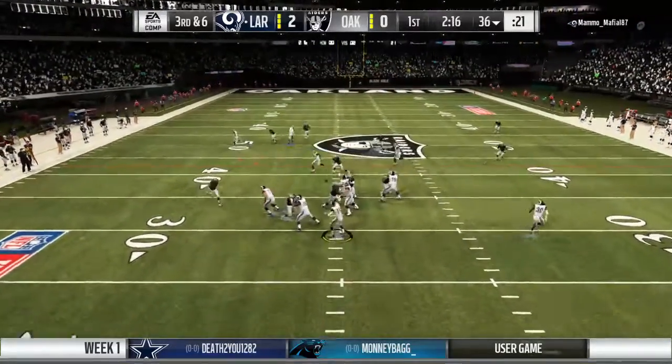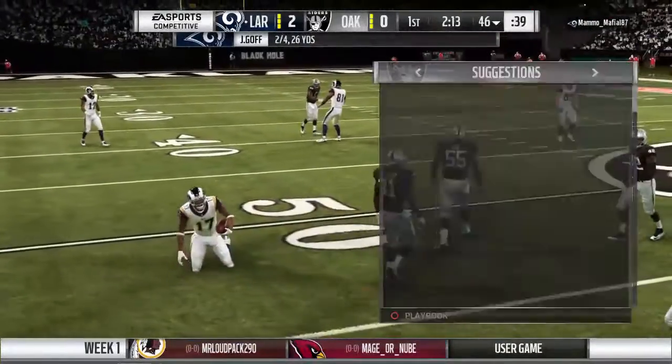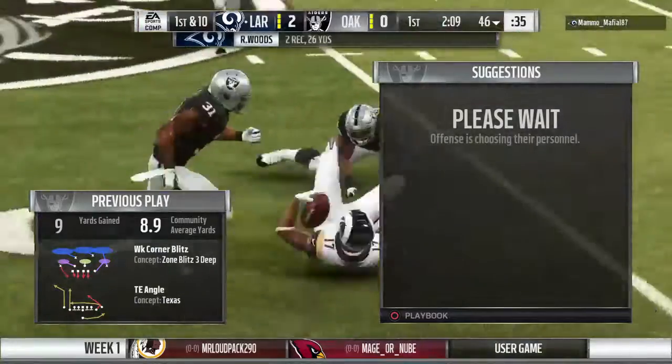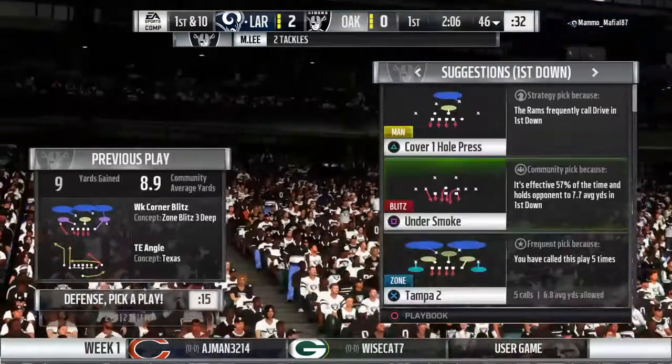Here's gone. And that's caught left side. It's Woods. And he brings this up to the 46. Good enough for the first. Goff to Woods as the Rams move the chains.